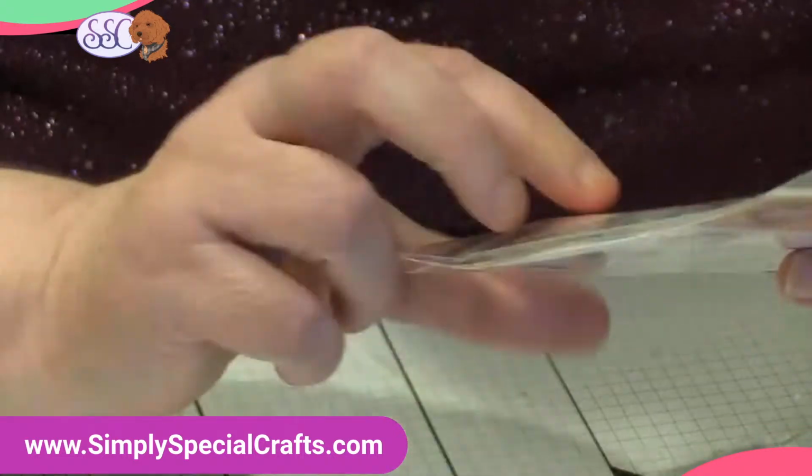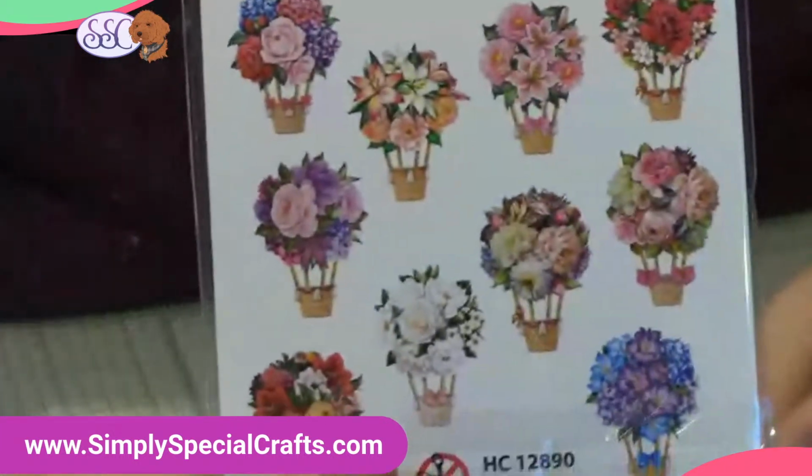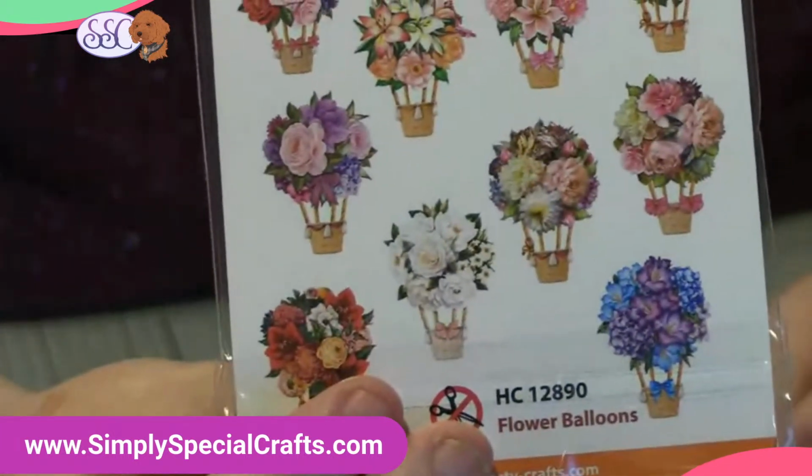And we just got a back order on one of the toppers that I had ordered. These are fun though. So let me show you these. Hot air balloons with flowers. Isn't that fun?